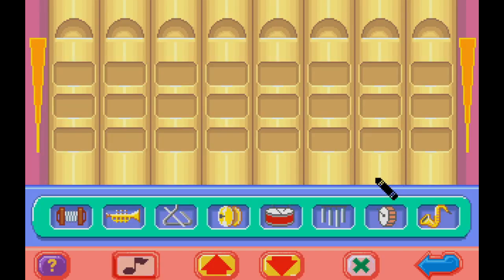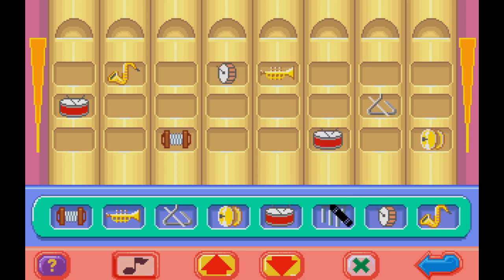At most factories, machines make the noises, but here at the Crayon Factory, you get to pick the noises you want to hear. So have fun with our secret noise machine.